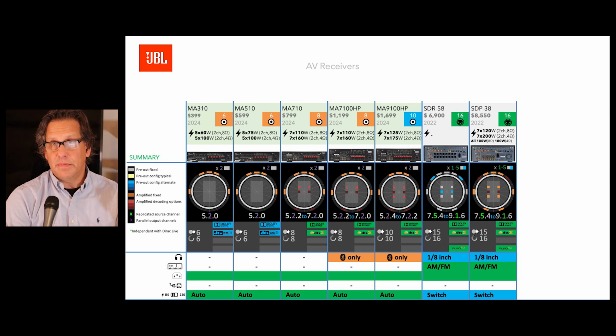Now, the only modern audio product that supports headphones is the 7100 and the 9100 high performance, where they can Bluetooth transmit out those signals. Headphones only through Bluetooth on those units.